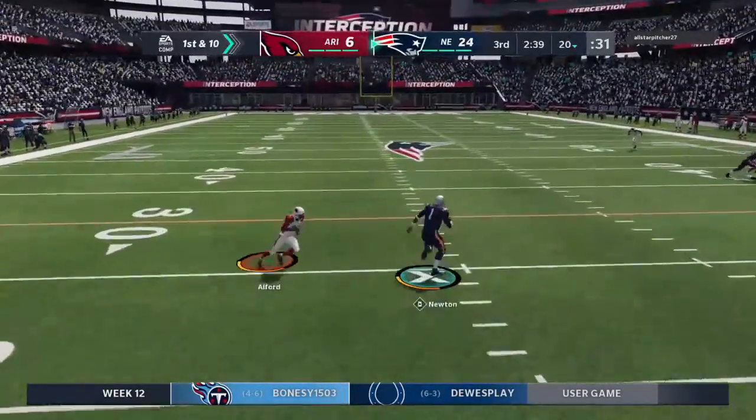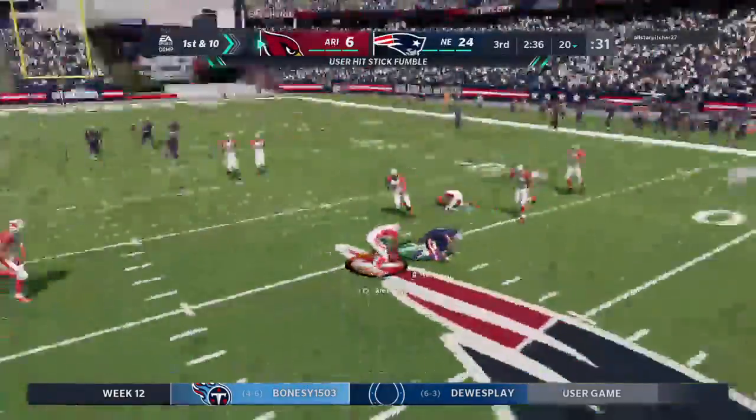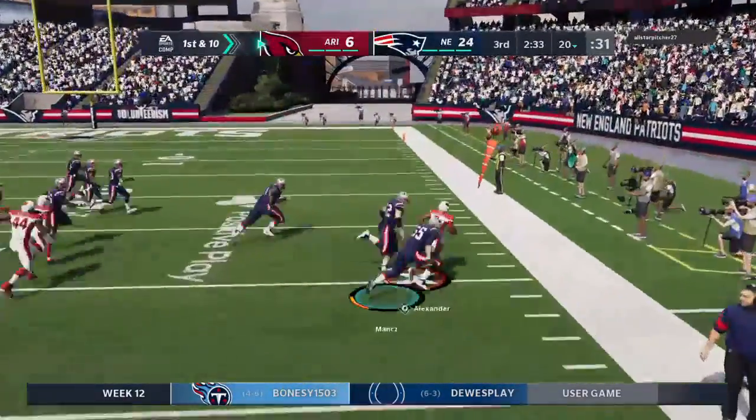Being chased out left. And now he's going to use his legs. And now look at this. Big gain, but a fumble. And the Cardinals have got it. Going the other way.